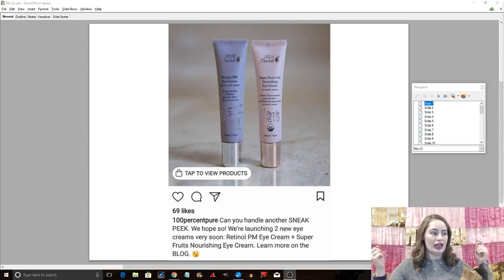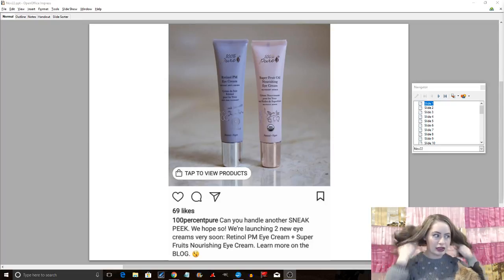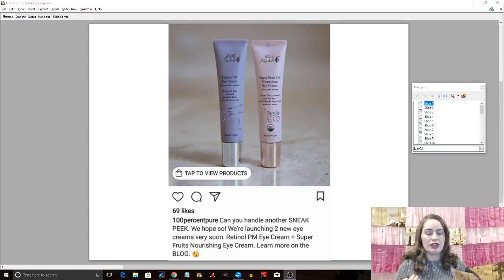So, having said all that, 100% Pure in skincare, they did sneak peek these two products this past week, and they are both eye creams. I kind of talked about this last week, and probably the week before. I'll talk about it again. 100% Pure, they're a really great brand, but they've been doing this thing lately where they've been discontinuing tons and tons and tons of their older, especially skincare products, and bringing in these new ones.